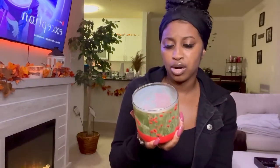The notes are cactus flower, raspberry, and lemon. I would recommend you going to get it. I didn't have any issues with the wicks. I didn't have any issue burning. This one was fine. This one, a sooty mess. Not gonna lie about it. We're gonna move on.